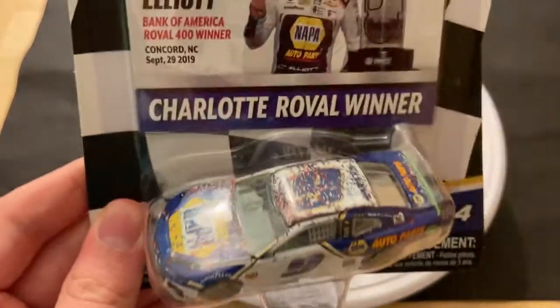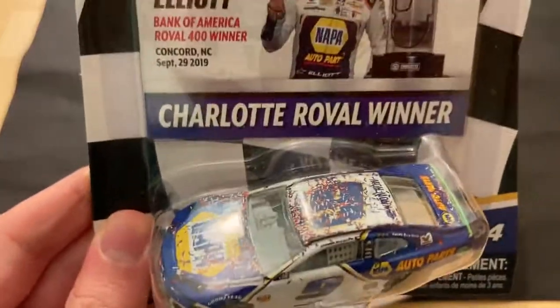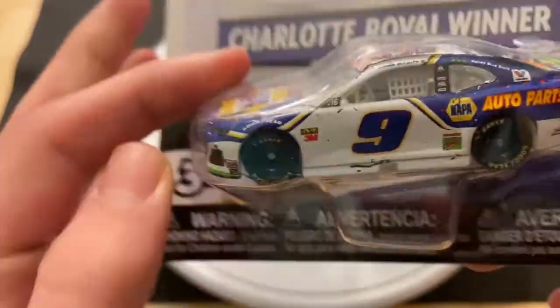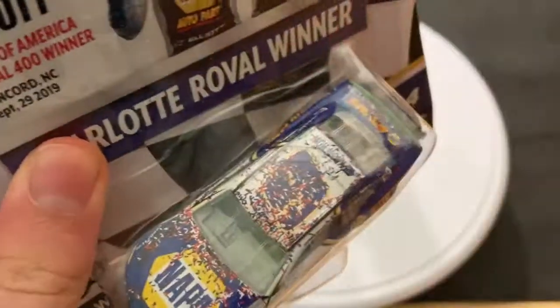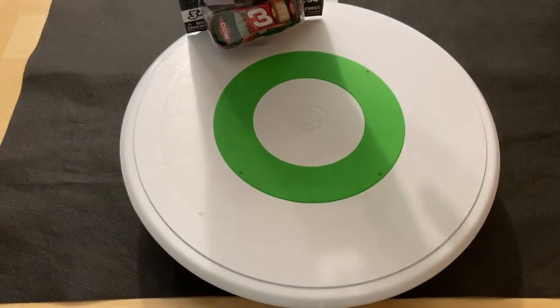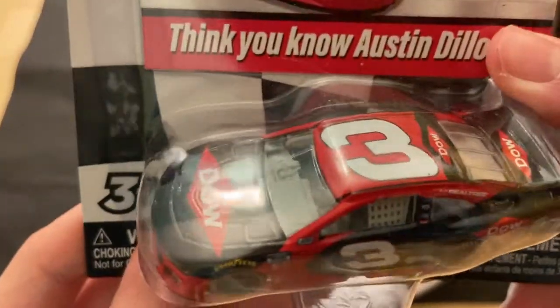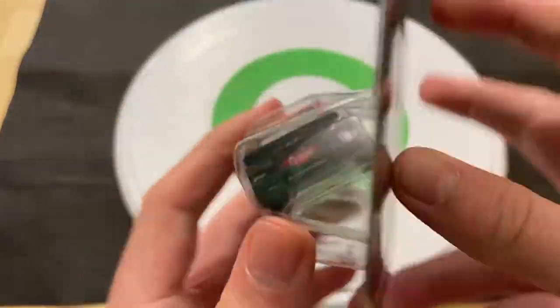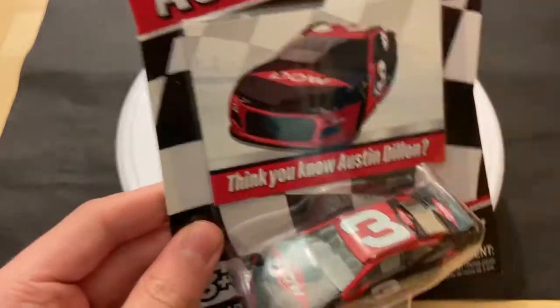Obviously, they had to include a Chase Elliott car, and they included the Chase Elliott Roval winner. Obviously, he won the Roval just a couple weekends ago at this point when you're watching it. And you have the regular Dillon Dow car. So yeah, kind of another necessary one to include.